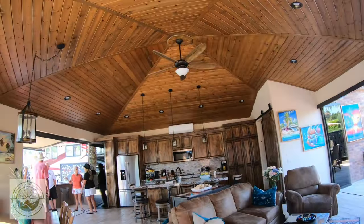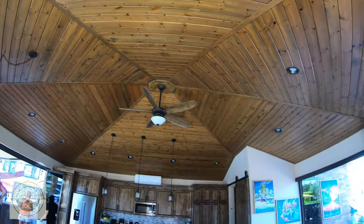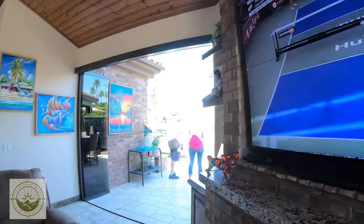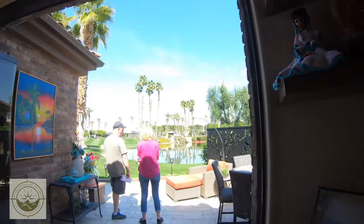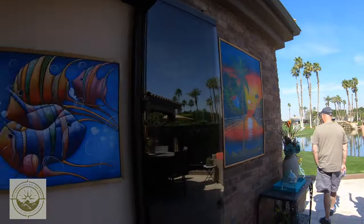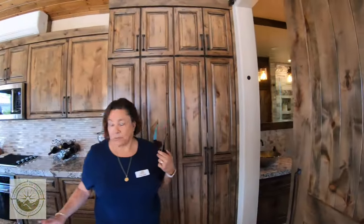That ceiling took an hour or two to construct, I think. Yeah. That is an architectural feature you don't see in many. Right. And again, your indoor-outdoor living, that's one of the things about being in Indio. Yep. You want to be able to take advantage of both. Yeah, you've got great weather, you want to take advantage of it.